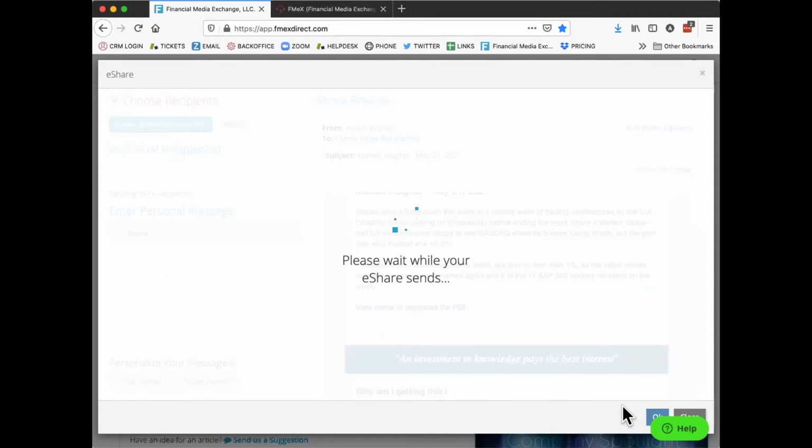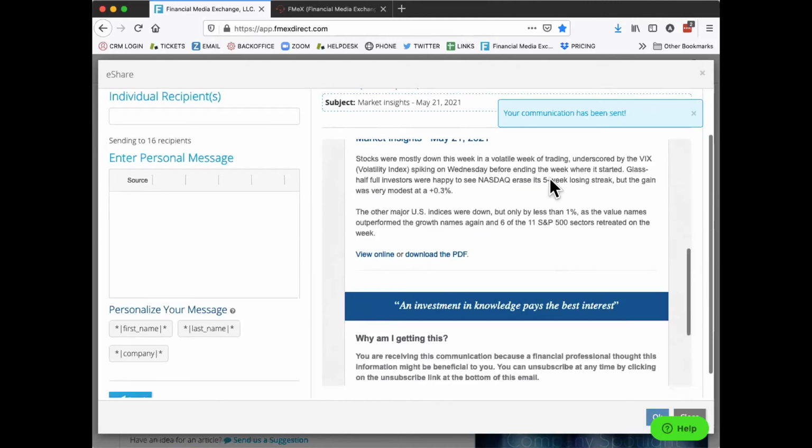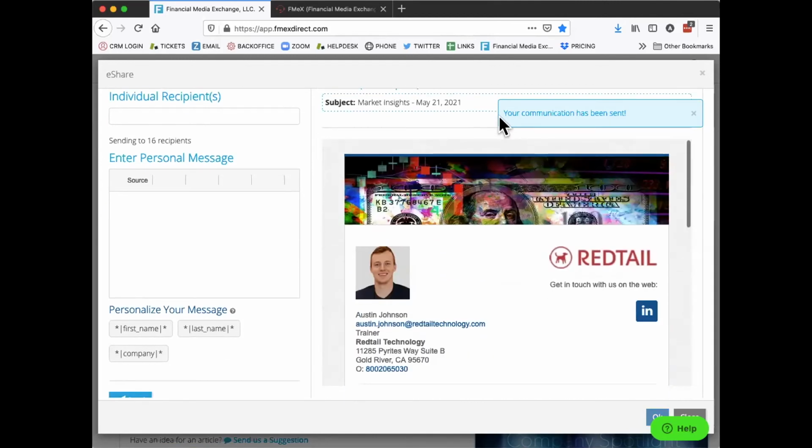When that happens, in real time, a note is being created on each of those records back in Redtail, indicating that I sent them an article on this date and at this time. So as you can see here, our communication has been sent.